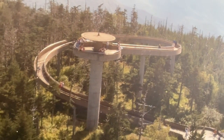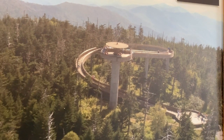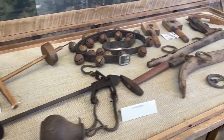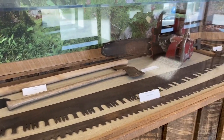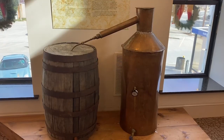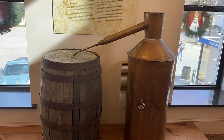Nearby is this very cool structure. It's the highest point in the mountains, Clingmans Dome. An old log grabber, some other logging tools. That is a lot of work right there. Those old loggers found a way to enjoy themselves after a hard day of work, I'm sure of it.